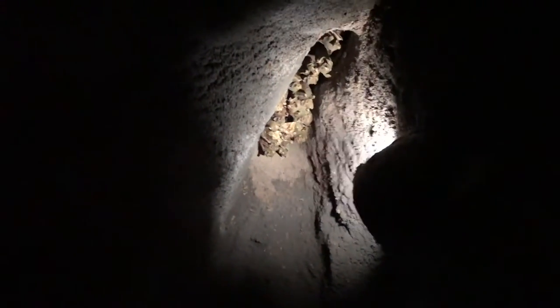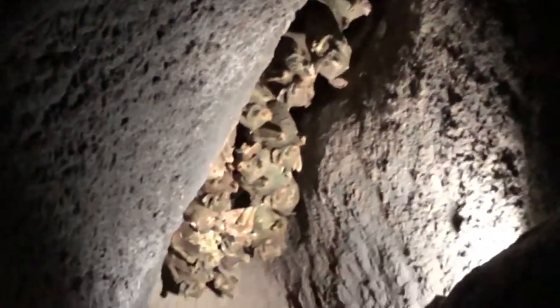Can you look here, bats? See bats? Yeah. Oh my finger! Oh my finger! Look here, look here, look here. Don't let me be out for me.